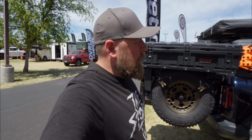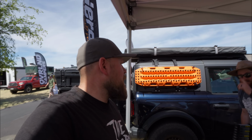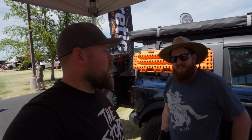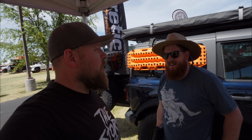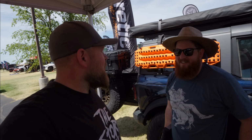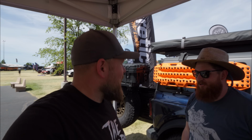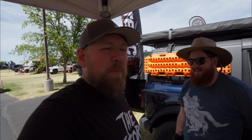All right, guys. Overland Expo Pacific Northwest is coming to an end, but we've had a lot of fun, haven't we, Justin? It's been a long, short weekend. We need to play some more of that game. What's that game called? Cornhole. Have you guys played cornhole? Cornhole is the best. Cornhole's amazing. We had some cornhole.